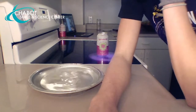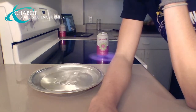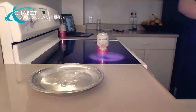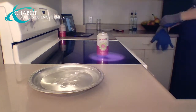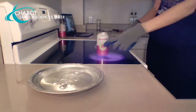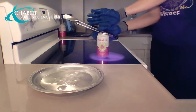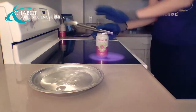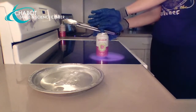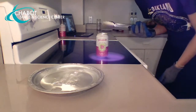But basically, we have some guesses. Maybe the heat and the ice are colliding. Maybe we're using a vacuum. So let's try it again. We have this invisible force that's crushing our can. We have our can that's heating up on our stovetop. It's creating steam, because remember there's a little bit of water inside our can. And then when we move it over to our cold water on our pie tin, what do you predict is going to happen this time?